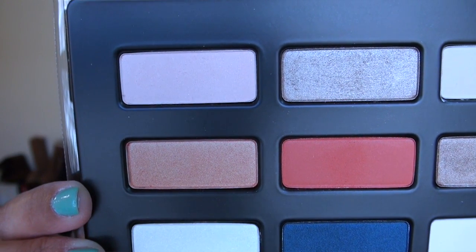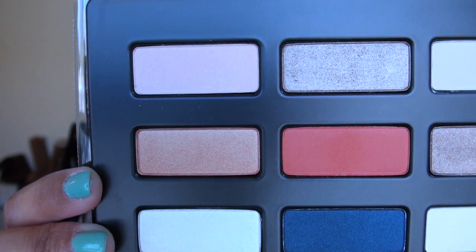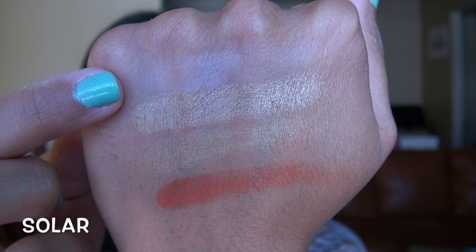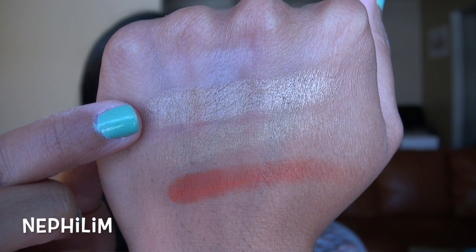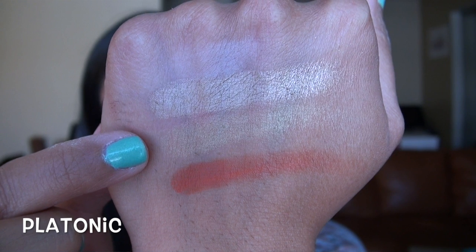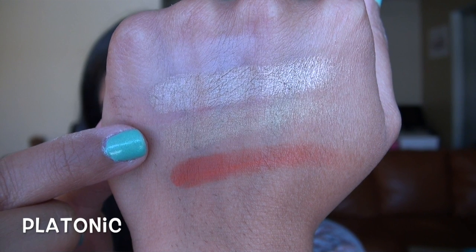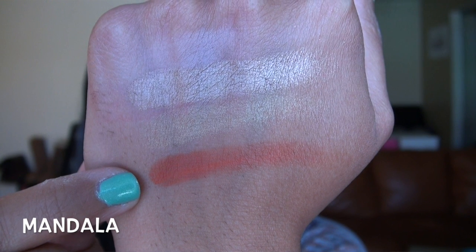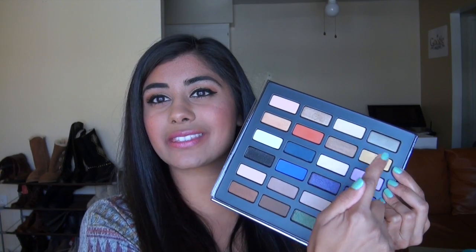So starting off with this first quad here, the overall look of this quad really reminds me of a tropical inspired, gorgeous, sun bronzed look. So the highlight shade you are getting is called Solar, which is a light matte peach color. Then you are getting Nephilium, which is a gorgeous metallic bronzy color. Then Platonic is a beautiful duochrome peach to gold, almost with a little bit of green shimmer in it. And then you are getting Mandala, which is a beautiful rusty matte medium orange color. It is stunning.